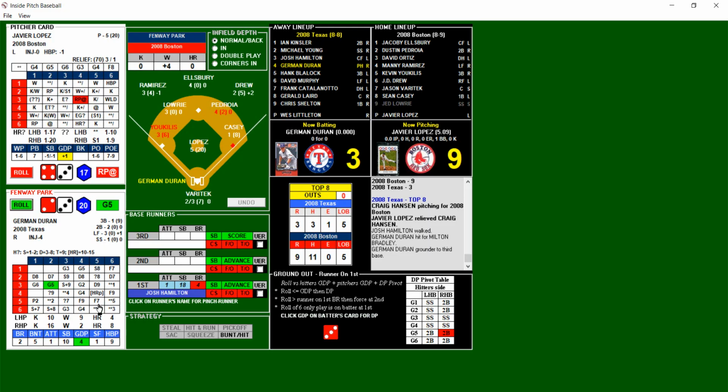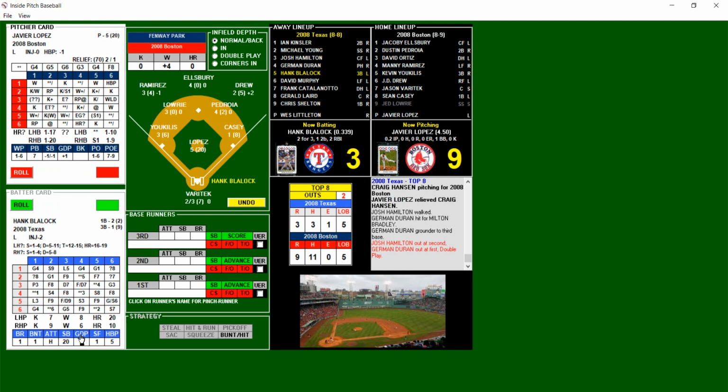Lopez will give a +1. Peoria is a 0 for the pivot. So that's going to be a 4 because we add 1. Roll that against that. That's going to be a double play. And he'll put 2 away, and that's going to bring up Hank Belloc.